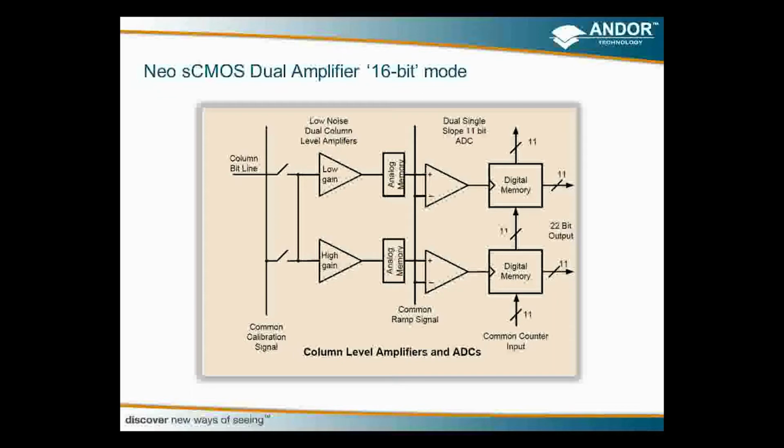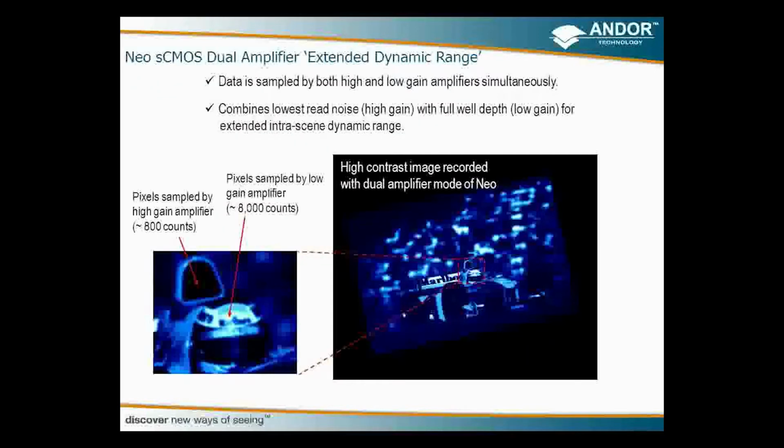So here's an example of an LED illuminating a slide, and you can see a region there where there would be pixels sampled by what's called a high gain amplifier, which gives you the lowest noise, and then there's other pixels which are amplified by a low gain amplifier, which has higher noise, but lets you access the well capacity. And since the signal is so bright, it doesn't actually matter that the noise floor is a bit higher.